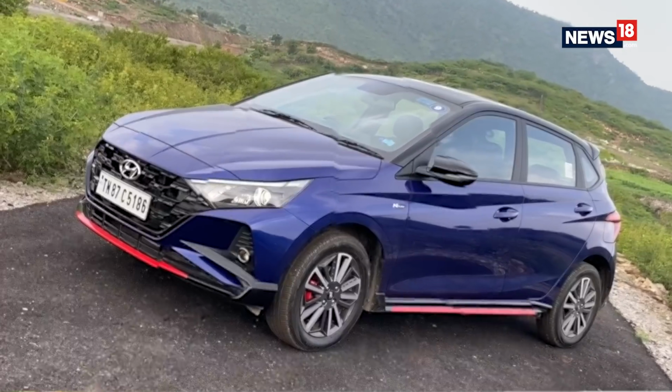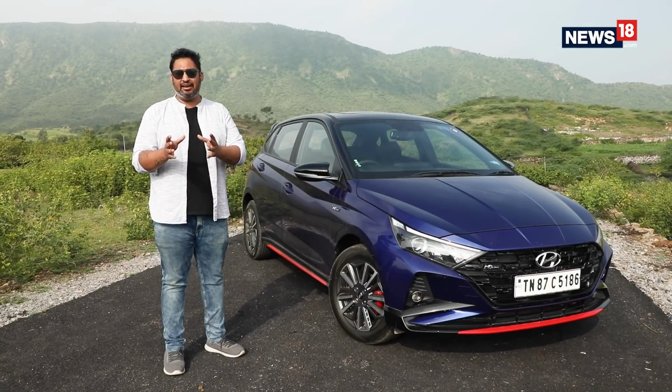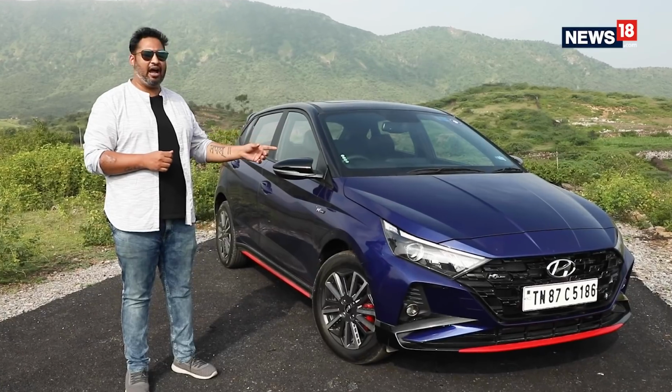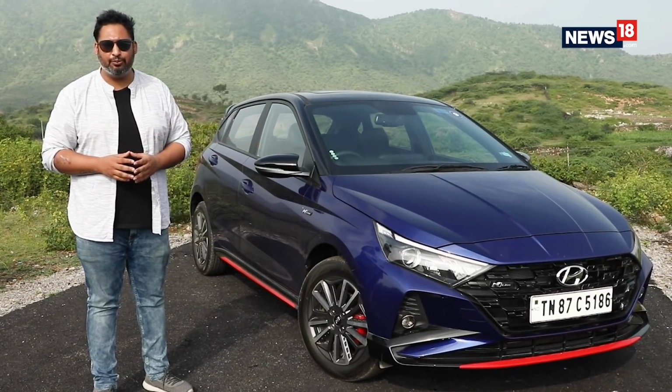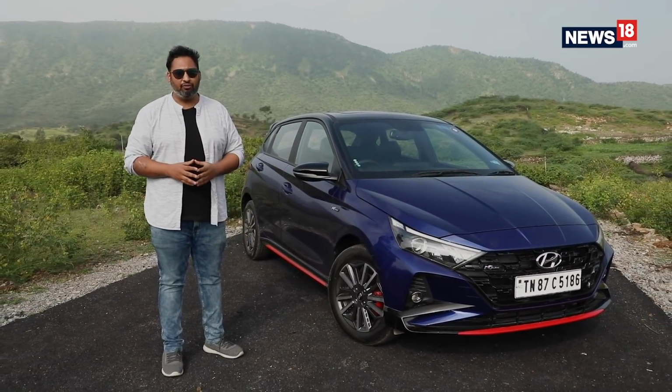Yes, you heard me right. Hyundai has finally decided to bring its performance arm, the N-Line brand, to India, and their first ever vehicle in this brand is the i20 N-Line. We'll today see if this is just a cosmetic update over the regular i20 or does it really offer the thrill of driving.